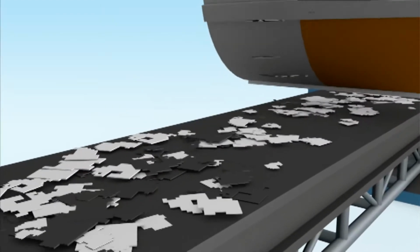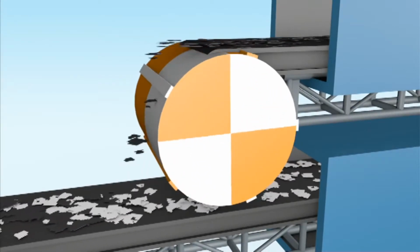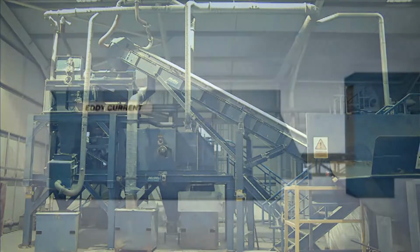Then your steel, your non-ferrous and your plastic continues to go up another screw where magnetic fields separate the steel from the non-ferrous product. Then what you can see behind me is known as an eddy current separator where we separate the non-ferrous product.